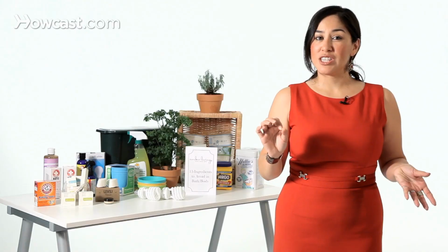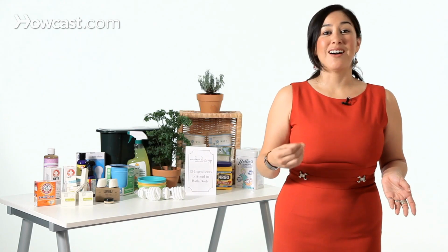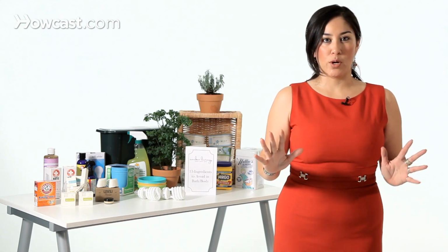Another one that you might want to avoid, there's a lot of discussion about sodium lauryl sulfate and sodium laureth sulfate. I know it's a really teeny tiny difference, but laureth with the TH at the end is really carcinogenic. It actually has an ingredient in it called dioxin that you definitely want to avoid.